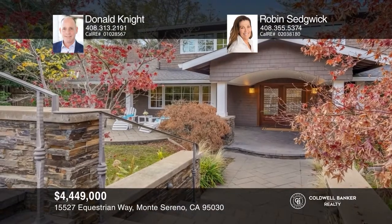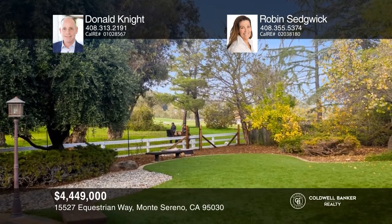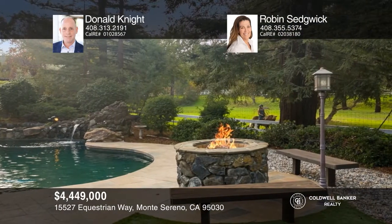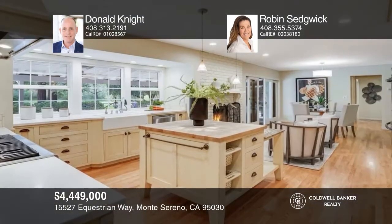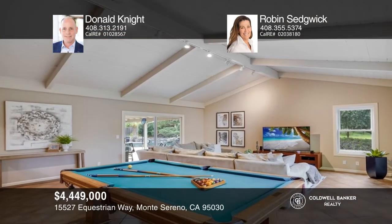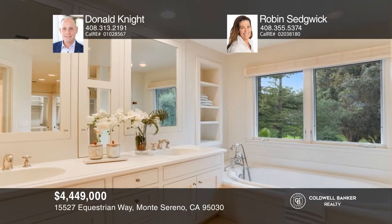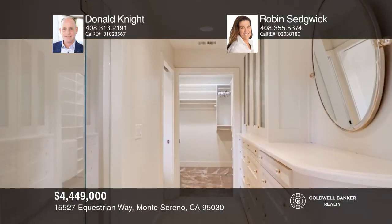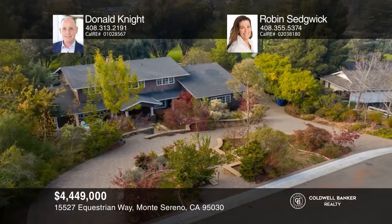This is an incredible opportunity to own a home on the Loma Serena Equestrian Trail. This beautifully remodeled 5-bedroom, 3-bath home is appointed with all the modern amenities and conveniences, with a wonderful blend of formal and casual spaces. It features an inviting living room, formal dining room, and a separate family room with vaulted ceilings. You'll love the well-designed culinary kitchen, boasting custom wood cabinets, a large cooking island, and top-of-the-line appliances. Enjoy the backyard complete with mature landscaping and a sparkling pool and spa. To see your new home in person, schedule a tour with Donald Knight and Robin Sedgwick.